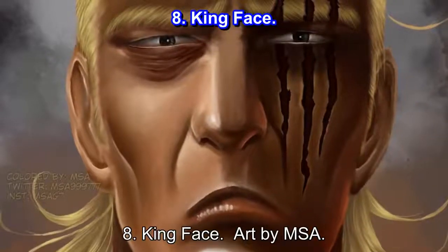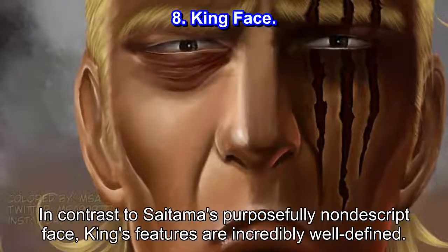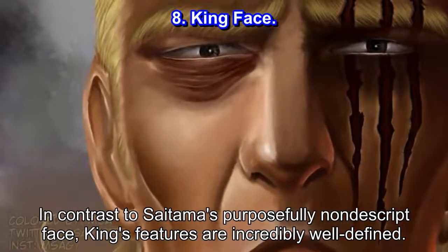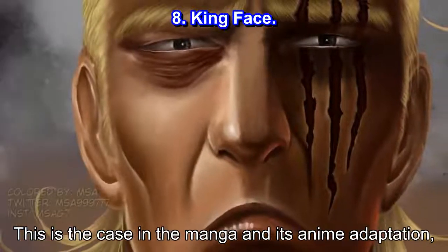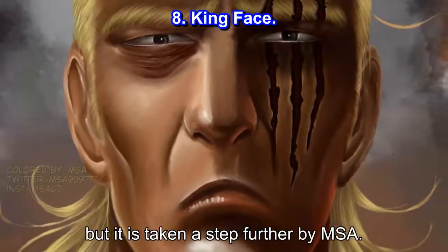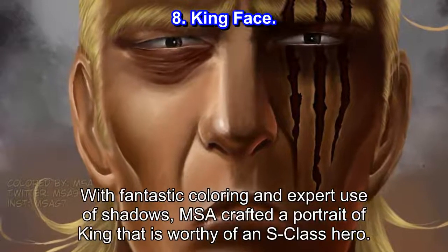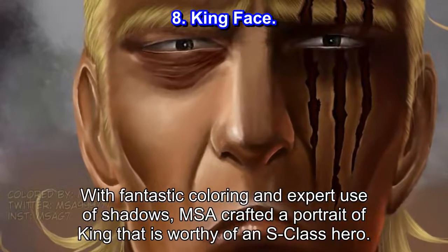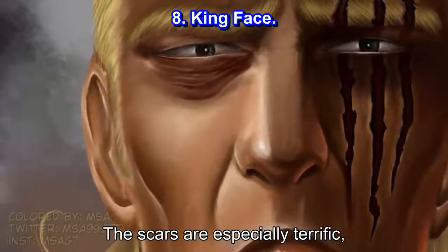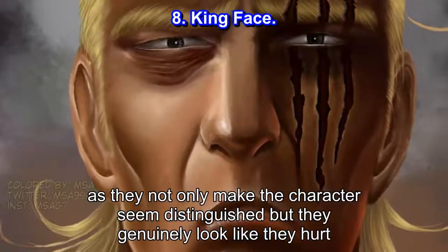8. King Face. Art by MSA. In contrast to Saitama's purposefully nondescript face, King's features are incredibly well defined. This is the case in the manga and its anime adaptation, but it is taken a step further by MSA. With fantastic coloring and expert use of shadows, MSA crafted a portrait of King that is worthy of an S-class hero. The scars are especially terrific, as they not only make the character seem distinguished but they genuinely look like they hurt.